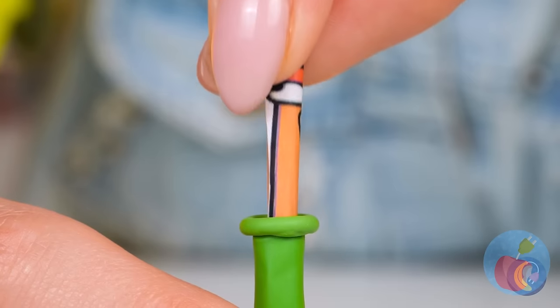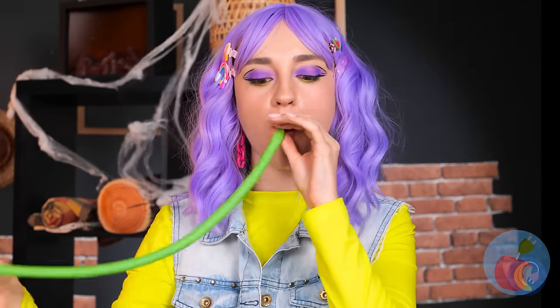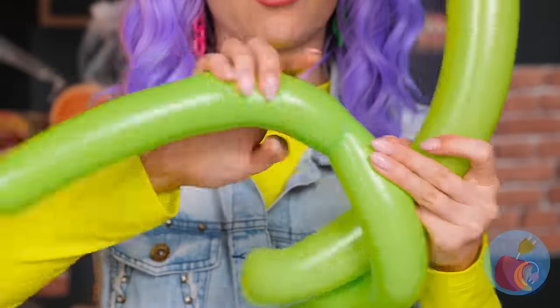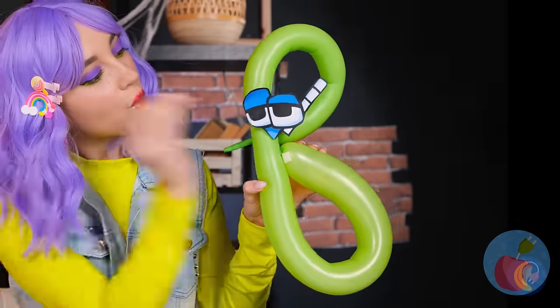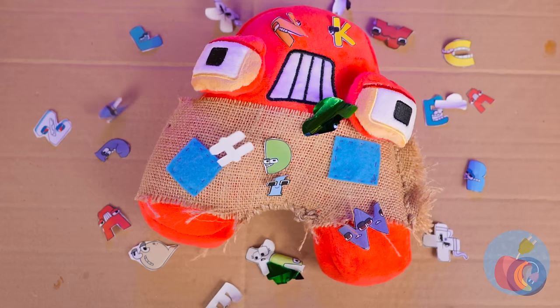Why don't we add them inside a balloon? Blow it up. And twist it up into a letter. Give it a pop. And they all come tumbling down.